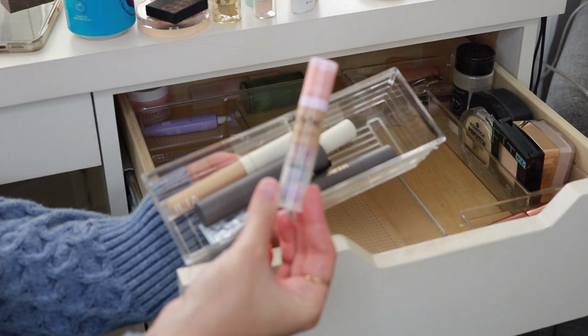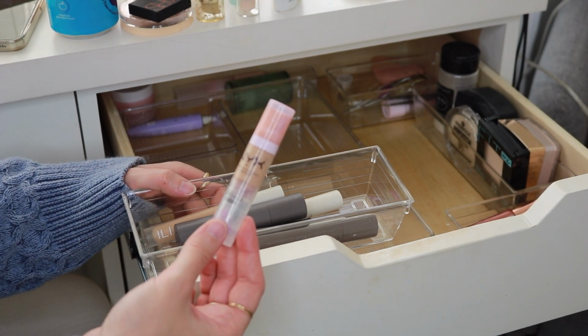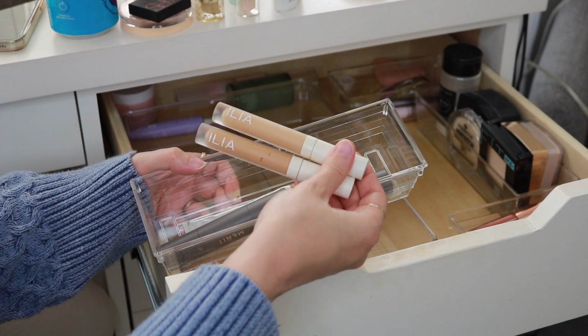I don't have that much left of this anyway, and I do really like it. The NYX Bear With Me Concealer Serum, it's a really good one. I'll finish that up for sure. I've talked about these Ilia concealers a lot in the past. I don't use them as much anymore, but I do still like them.